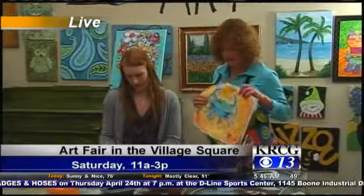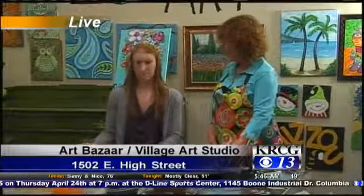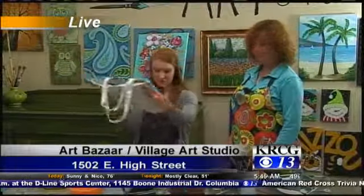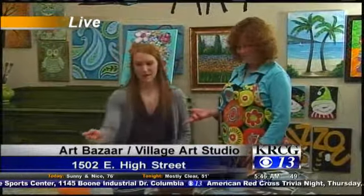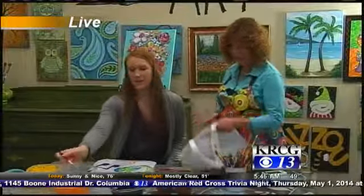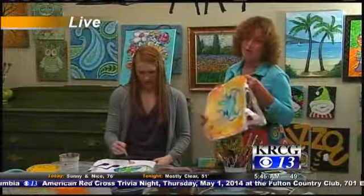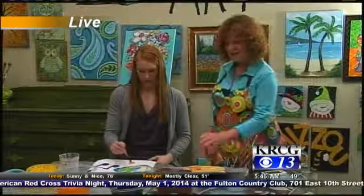I'm painting a bag for my sister who plays the piano, so I decided to make big music notes, which is pretty cool. I think she'll like it. She can carry her music in that. I thought that was a great idea. I was thinking it would be fun for the beach. Yeah. Everybody can always use a fun bag. And now, this place is super cute.